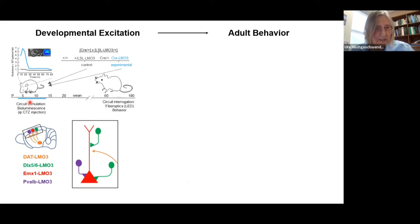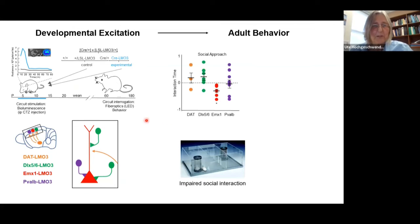The Cre drivers we used probed the dopaminergic system. DLX5/6 is frontal cortex interneurons. EMX1 is basically pyramidal cortical neurons, and then parvalbumin is interneurons in the cortex. So these 4 strains were sent through a whole battery of behavioral tests, and what we found, the most striking results and results we then followed up on, were with the EMX1 LMO3 mice.